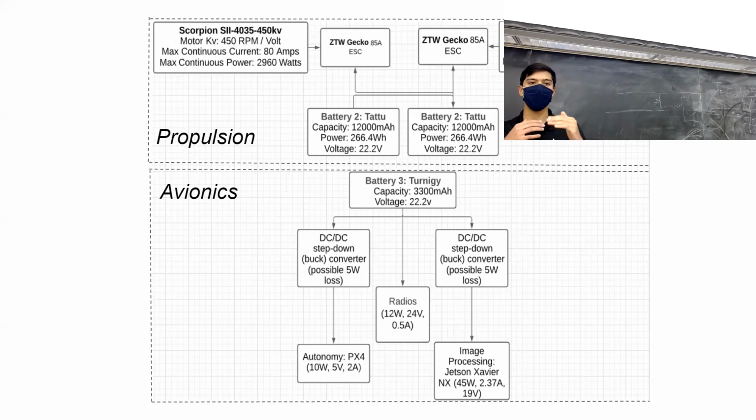This allows us to have multiple different voltages going on and allows us to expand our capacity in a much more dynamic way. Since if we need more flight time, we can add a new flight battery. And if we need to save weight, we can cut down on our avionics battery without hurting performance anywhere else.